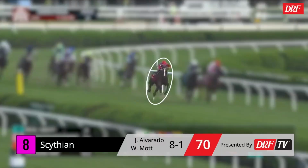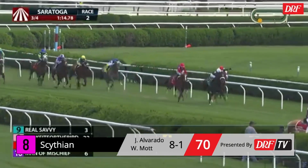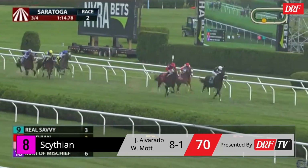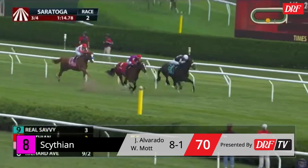And Scythian worked out a beautiful trip, stretching out under Junior Alvarado. She just sort of coasted in behind the two speeds on the backstretch and through the second turn. And once given clearance, she's a little bit green, but she's also pretty game. Yeah, very game. Going to get the job done here. They expect her to improve in this race, and she did.